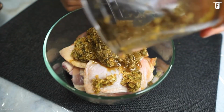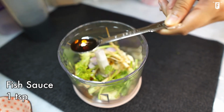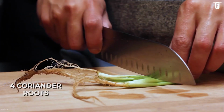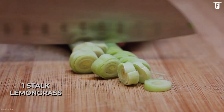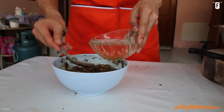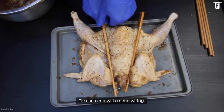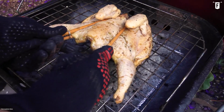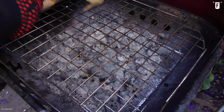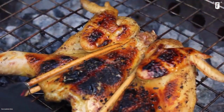What defines Kai Yang the most is its flavorful marinade, made with garlic, fish sauce, white pepper, and coriander. Other variations may include the use of hoisin sauce, lemongrass, palm sugar, and vinegar. The whole chicken is sliced in halves, then pounded flat and held together by sticks to maintain its shape. Once the chicken fully absorbs the flavors of the marinade, it is grilled over live charcoal in low heat. And you must be so careful not to burn the chicken skin and leave the meat dry.